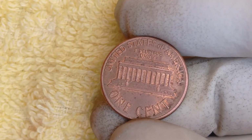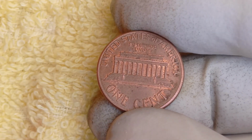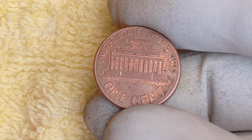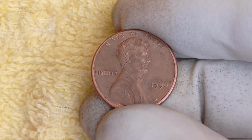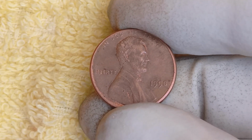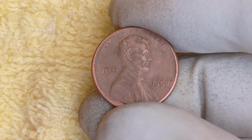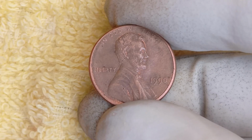Yes, you heard that right. A small, copper-plated zinc penny, a coin that many would overlook in their pocket change, has reached an unimaginable price in the collector's market. But why? What makes this 1990 Lincoln penny so special? What secrets does it hold, and how can you tell if you might have one of these rare treasures in your collection? Stay with us as we unveil the history, the unique characteristics, and the shocking value behind this extraordinary coin.